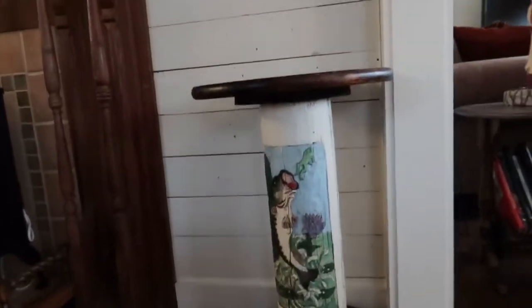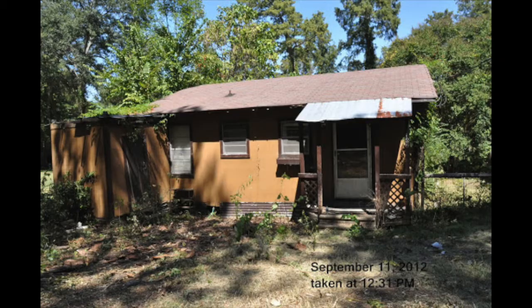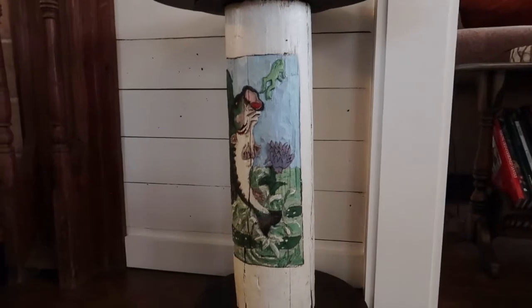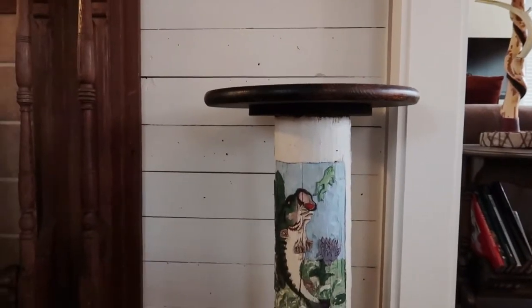Just talked about the fish. All right, so we bought the house. This fish table was in the house, and this house was a hot mess. I think I need to do a video on it because it was so gross. See if I can find some pictures and add them here. But yeah, this fish table was in it. It's carved. You can't really tell from this angle, but it's all hand carved and painted. And we just replaced the tops and bottoms, and we added little feet to it as well.